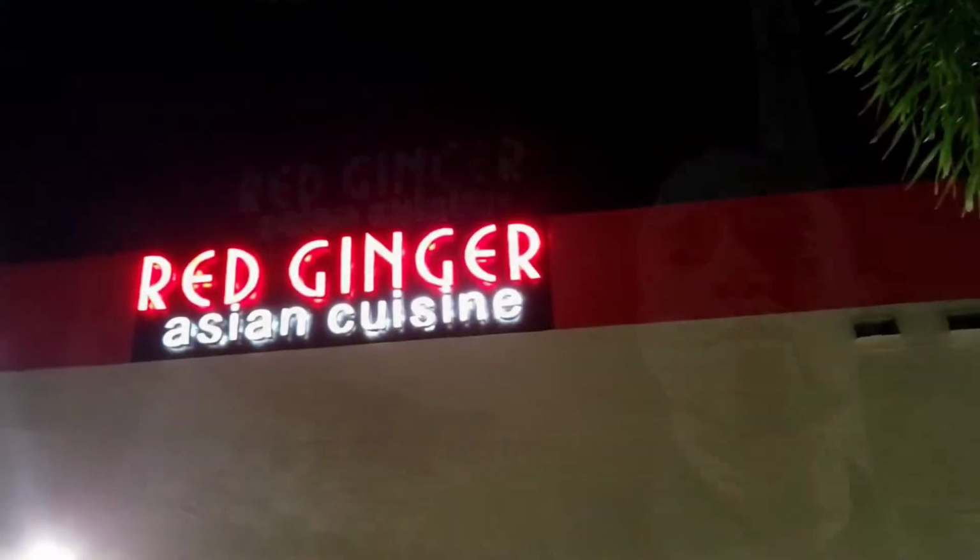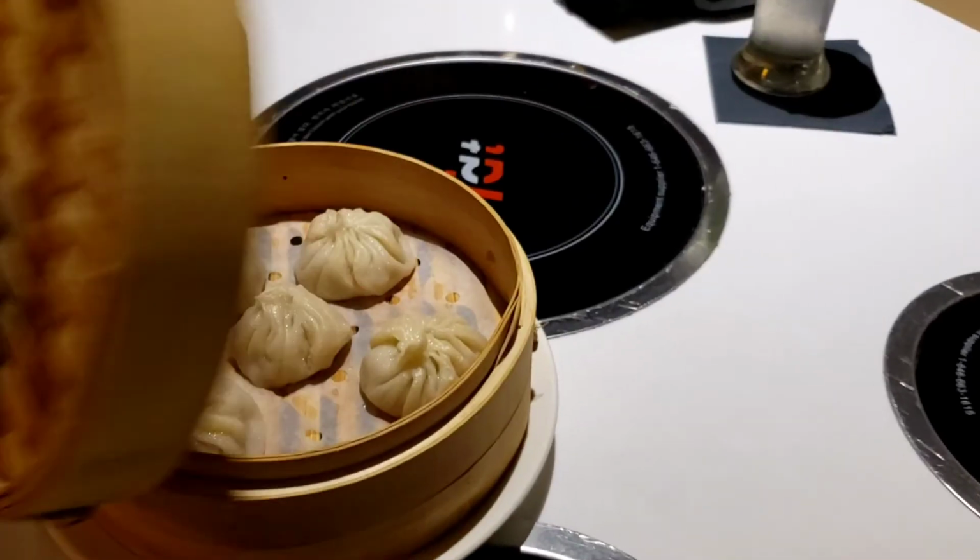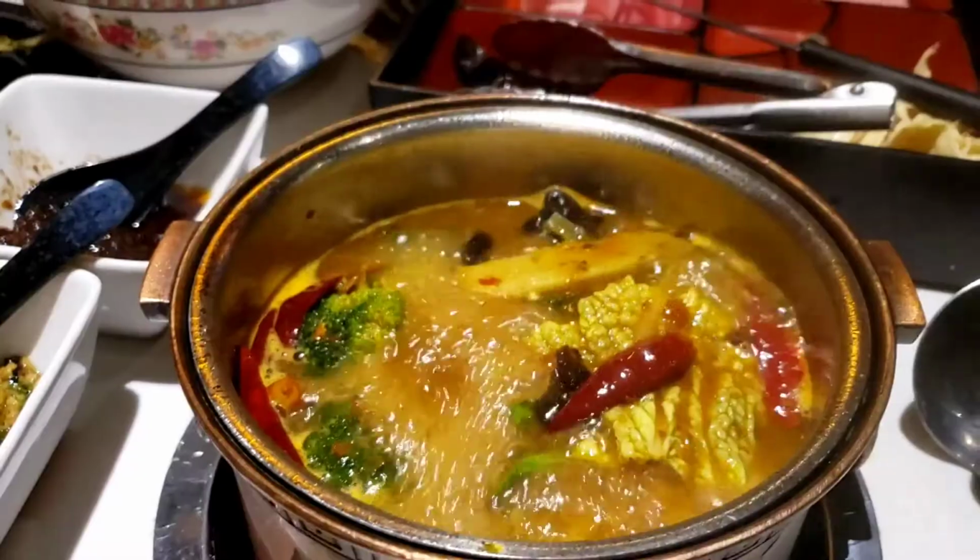I am here at Red Ginger in Melbourne, Florida. We're gonna go inside and we are gonna have some soup dumplings and some hot pot.